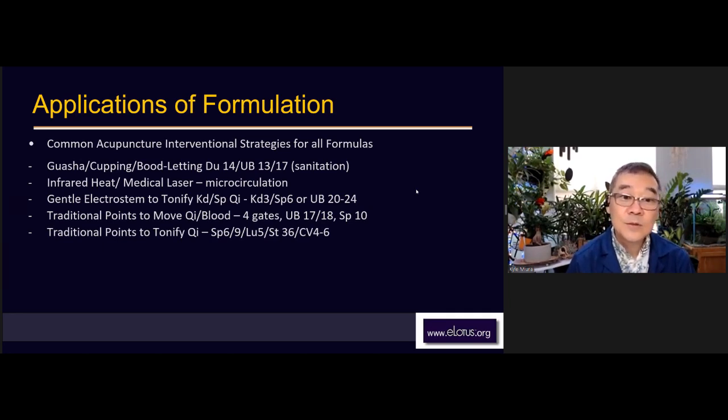Just traditional points to move qi and blood, basic acupuncture 101: four gates, large intestine 4, and liver 3, liver 2, UB 17, 18, spleen 10, move blood. Traditional points to tonify qi: spleen 6, 3, and meeting, spleen 9, to lift the qi, clear damp, lung 5, tie-in point, clear phlegm, resolve phlegm, stomach 36, nourishing blood and qi, Ren 4 through 6.